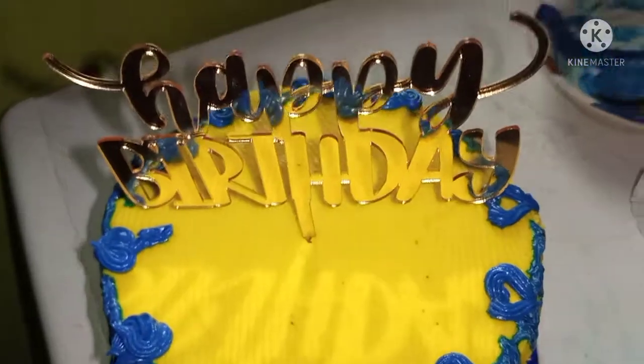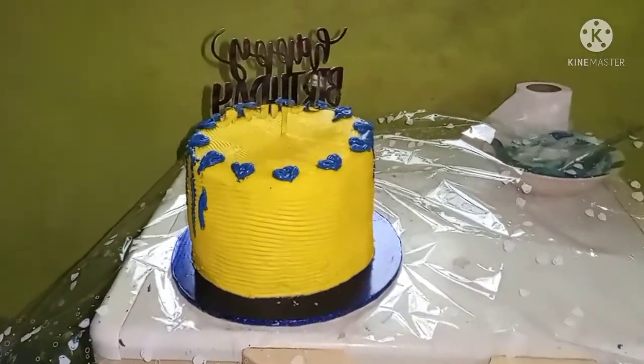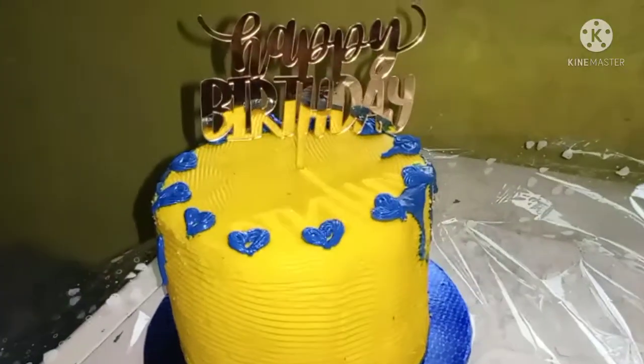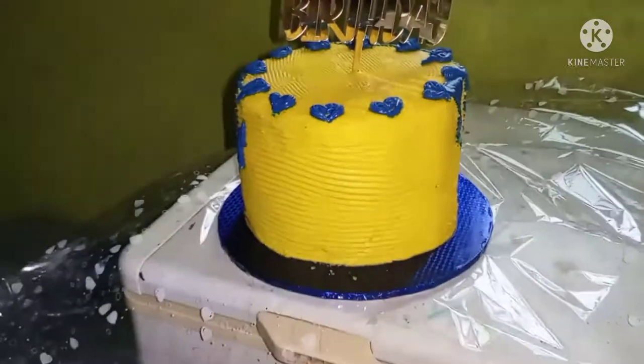Much later. Alright guys, so this is the outcome. It was not easy because someone helping me made a little mistake by putting too much water in the icing sugar, so it was not easy to work with. But this is the outcome.